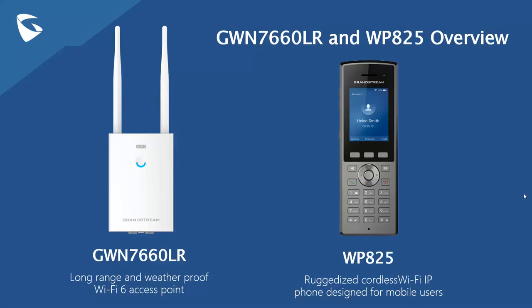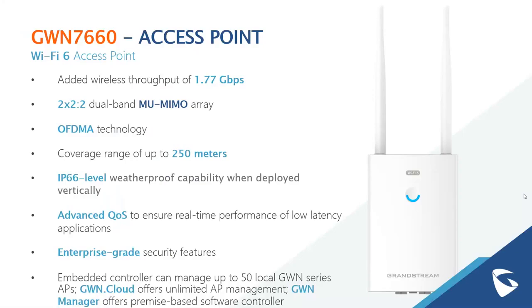The WP825 is something that's been asked about for a while, which is a ruggedized version of our cordless Wi-Fi IP phones that are designed for mobile users. And the reason why we're presenting these two devices together today is because they actually share a lot of common deployment scenarios, which we'll be talking about a little later towards the tail end of this presentation. But first, let's go ahead and start talking about the GWN7660.